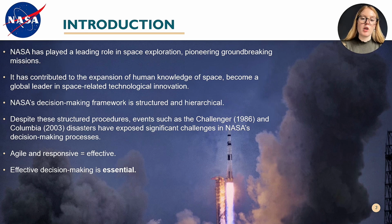NASA's decision-making framework has traditionally operated within a structured hierarchical system that prioritises compliance with established protocols, reliance on technical expertise, and a strong focus on risk management. A critical component of this framework is the agency's risk management program, which ensures that all decision-making is both systematic and flexible, where decisions are elevated or delegated to the appropriate level, and essential risk-related information is accessible to all organisations.